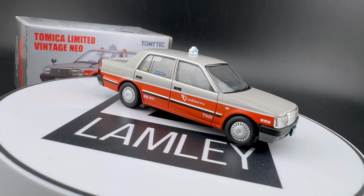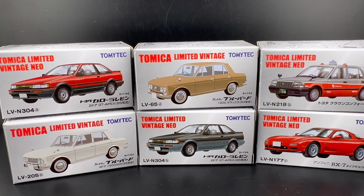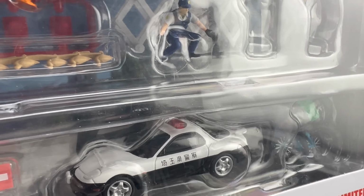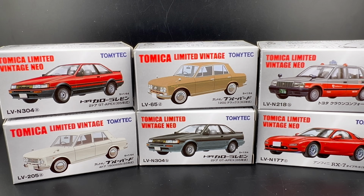So the other approach that Tomica Limited Vintage has, that's the taxi, and then the last one is the RX-7. They actually released 2 RX-7s. I'm going to show you. Where's the other one? I have it on the turntable. The first one was, they've done several, but they released these in 2s, and they put this in a diorama set. Well, actually, you know what? I'll show that in just a second.